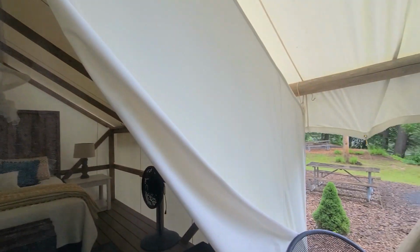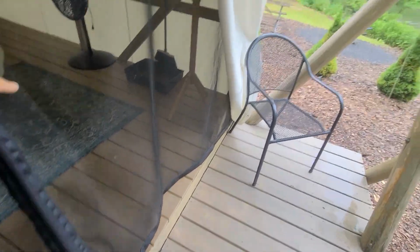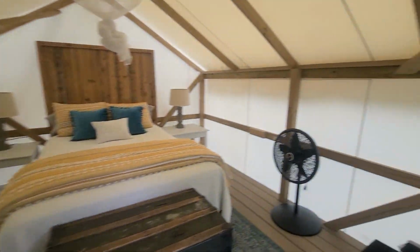We opened up the canvas. We're going to have to close it at night because what we notice is any animals can just sneak right in this thing, even with it zippered. So I think this is like extra protection at night. But in the daytime while we're here, we can leave that part open. But this is inside our glamping tent, and it's very nice.